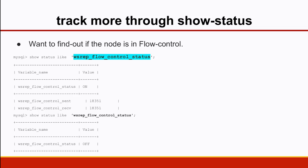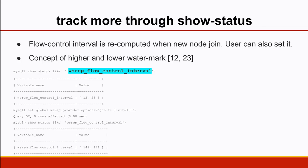Okay, and this has been by far the most important reason when most people ask why the cluster has stopped accepting queries. It's because flow control has been triggered at the back, and most people don't even know that flow control is triggered. So this will help you track that.